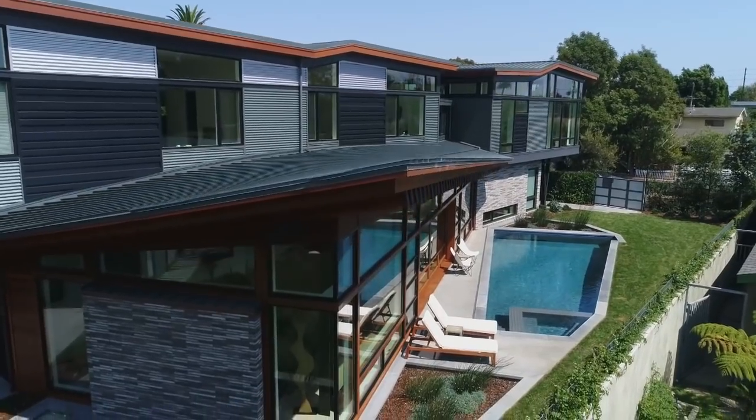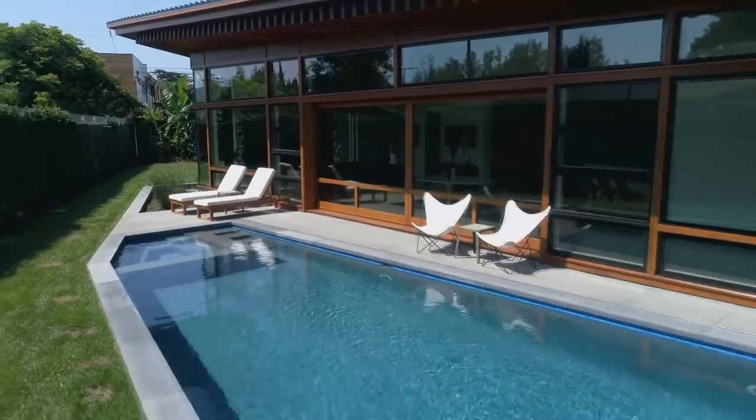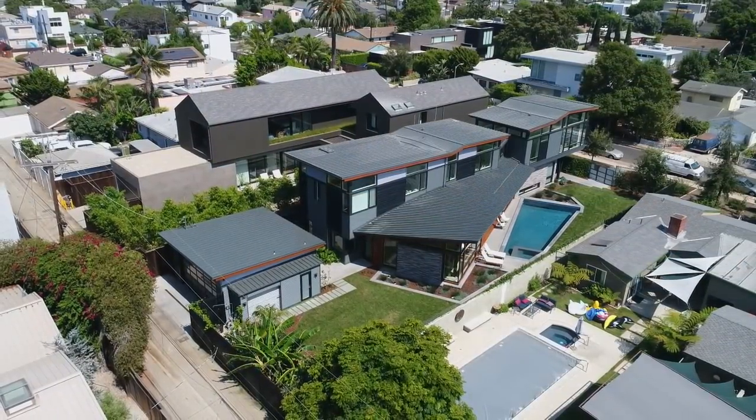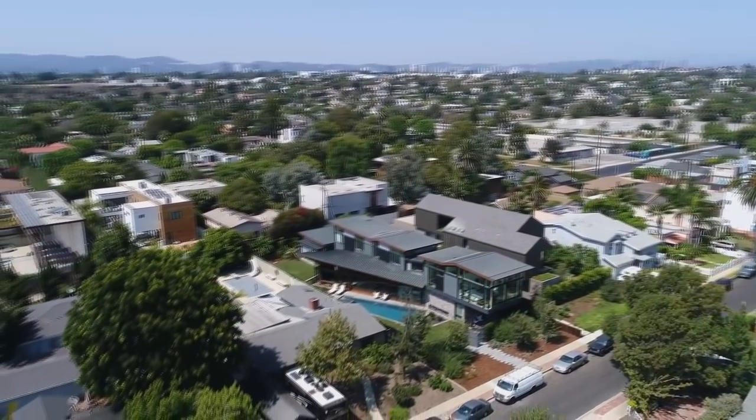The living area projects into the garden space, and then there's a pool as well that's part of that garden. But the idea of turning the house and making it linear and then taking advantage of the full depth of the lot, I think was a bit unusual, and my clients really loved the idea.